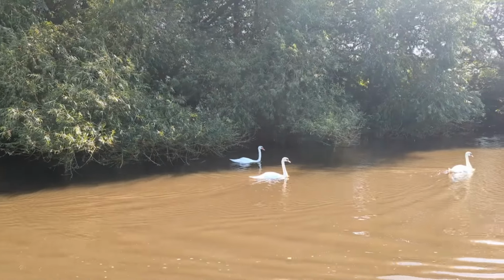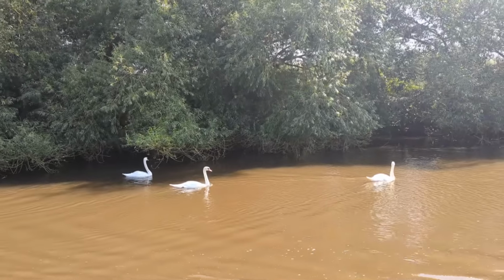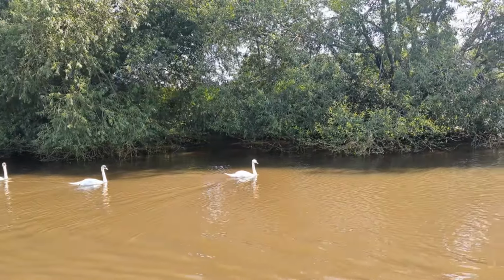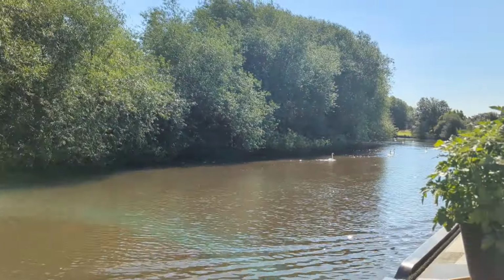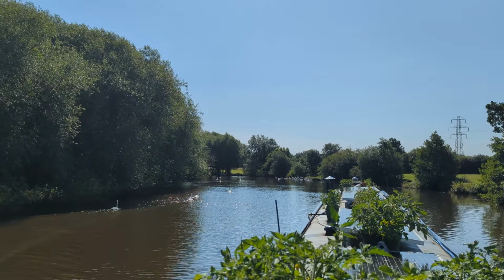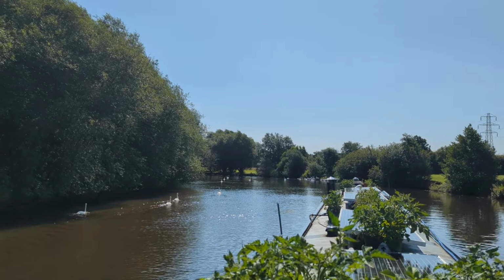Are we racing? Are we racing, guys? I think they'd win. I don't know, we're winning. Particularly when they remember they've got wings. Oh yeah. Wow, those guys are winning. Oh my gosh, I didn't see all those down there. Wow. This is the most swans I've ever seen in one place.